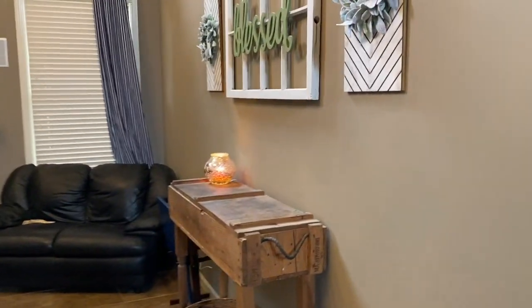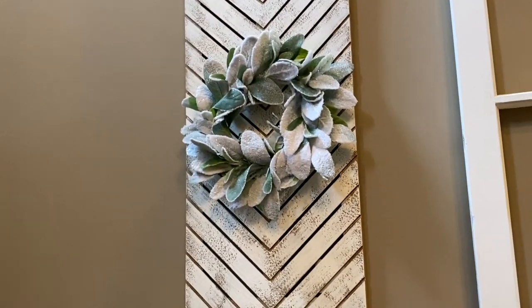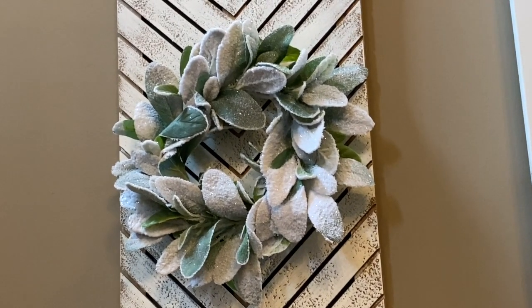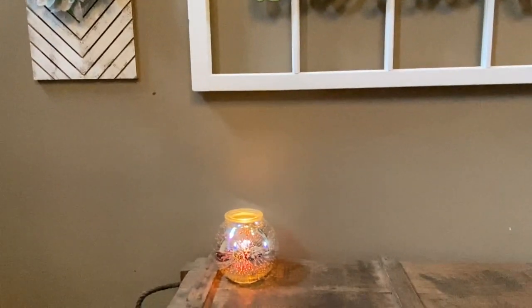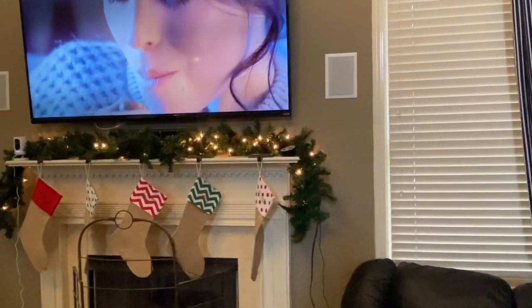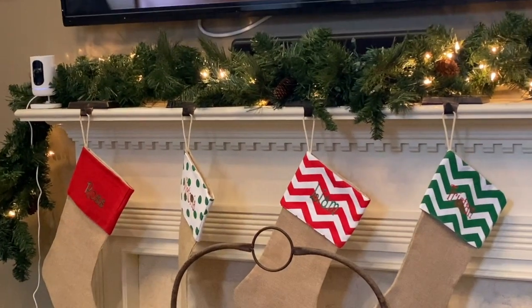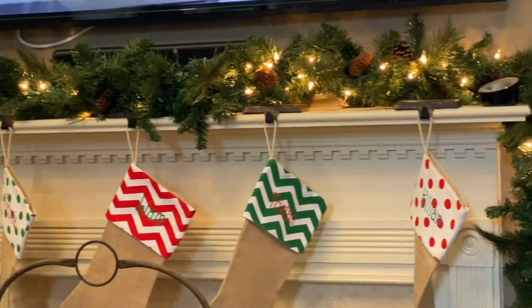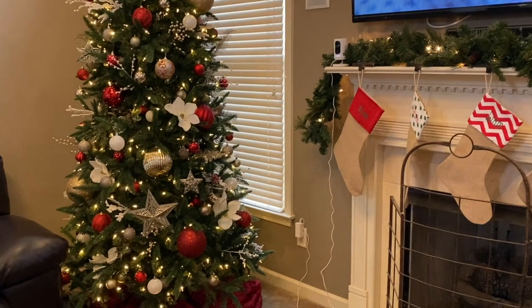Alright, walking into our living room on this right wall, these shutters and this window and the bless sign are here year round. The lamb's ear sparkly flocked wreaths I got from Hobby Lobby last year. And then down on this table is my Scentsy warmer with the Christmas tree scent. Over to the mantle, I do not do what I usually do, which is a lot busier, but just the garland this year, and of course our security camera, some speaker that Ross insists we need, and our remote charger. And then our stockings would just have our names on them embroidered.